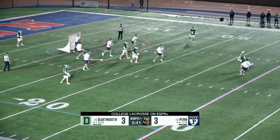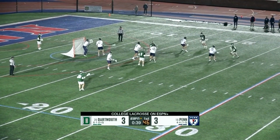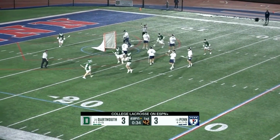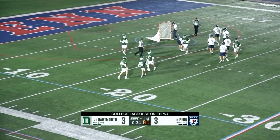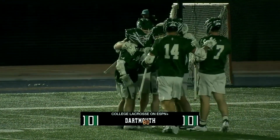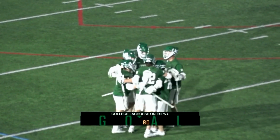40 seconds left in the period. Back to even strength. Shot. Score! Going low for his second of the game. Paradine strikes again. And the big green back in front.